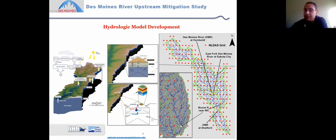And to make those analyses, we use a model that was developed in-house by my colleagues at the University of Iowa. And that model is called GHOST. GHOST stands for Generic Hydrologic Overland Subsurface Toolkit. And it was developed mainly by my coworker, Dr. Marcela Politano at the University of Iowa.